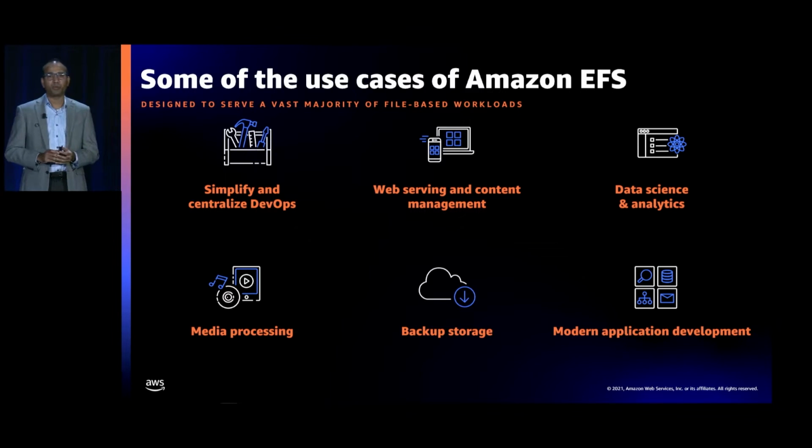The fifth use case is very cool too. Since EFS is highly durable and highly available, it is also used as a backup destination for holding backups of databases like Oracle, Cassandra, and MongoDB.